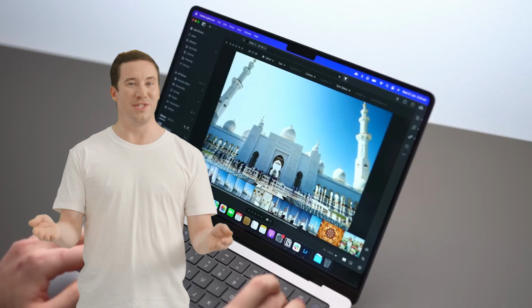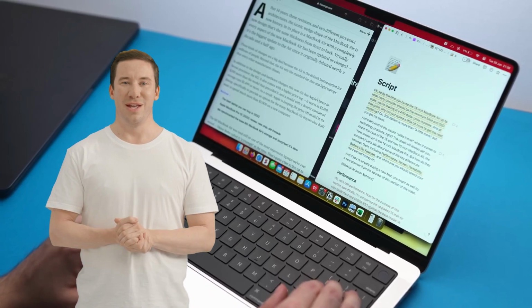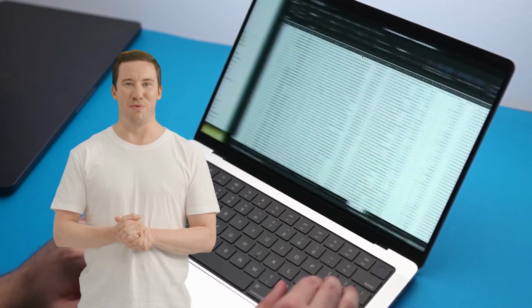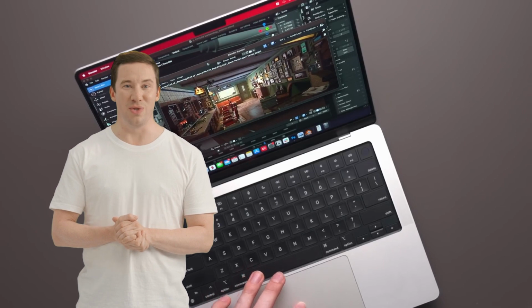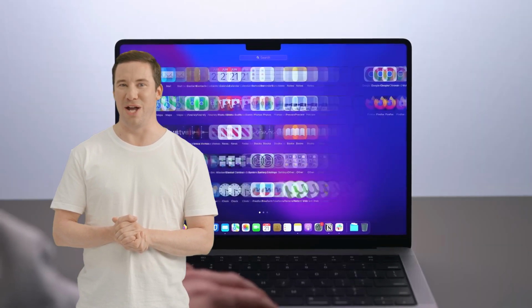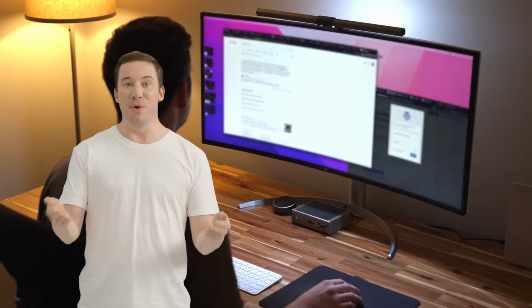But I think the biggest turnoff for the 15-inch MacBook Air for non-MacBook users is that it's a Mac, right? And it comes with all the common negatives of a Mac. For example, you cannot upgrade or repair anything. It's all soldered. You're also locked into macOS. Obviously, you can virtualize Windows, but it's not the same thing as running it natively. And generally, the pricing is more premium than their Windows counterparts. But those are really the only drawbacks.